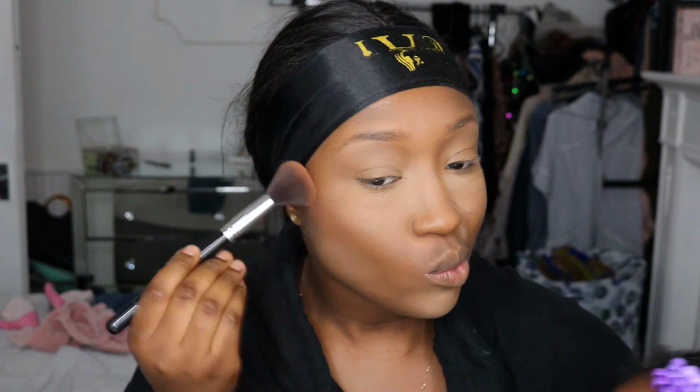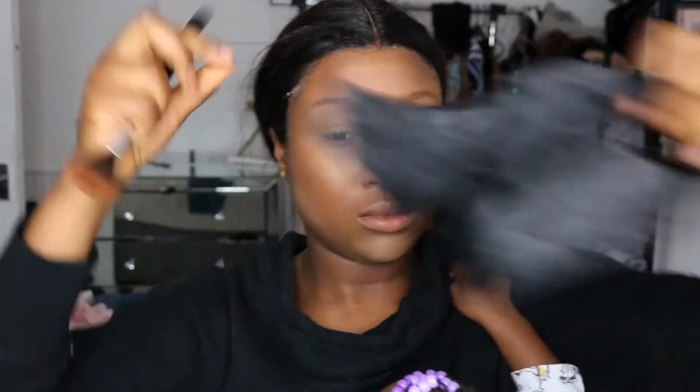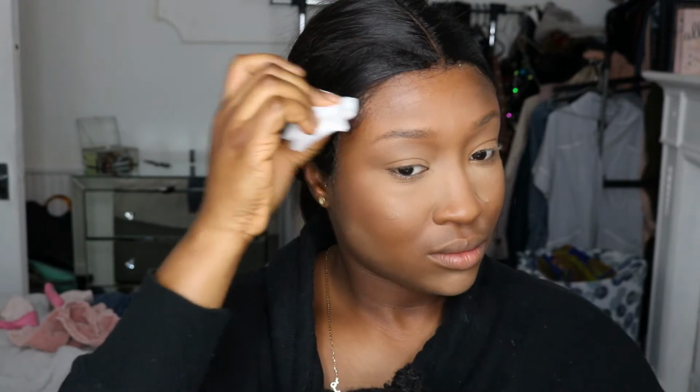So I'm just now going to apply my Fenty bronzer. I'm going to put the colors and almost everything that I use down below, because some of them I can't see the names on there. I'm basically using the Fenty bronzer to bronze all over my face. I really, really like this bronzer. It's my go-to. It's a staple in my makeup now. I don't think I'm ever going to change it.